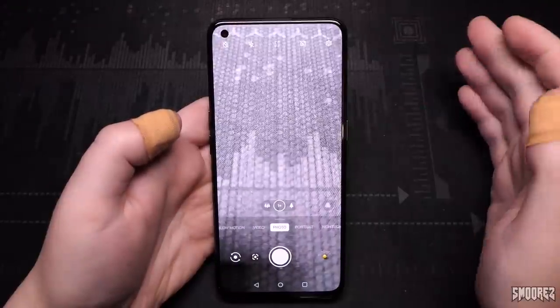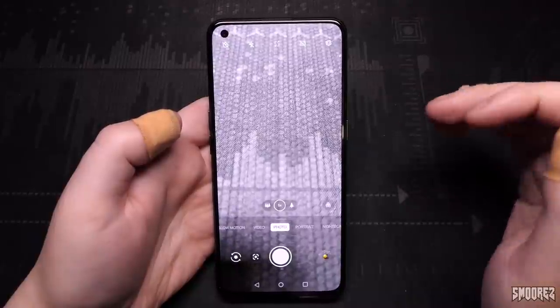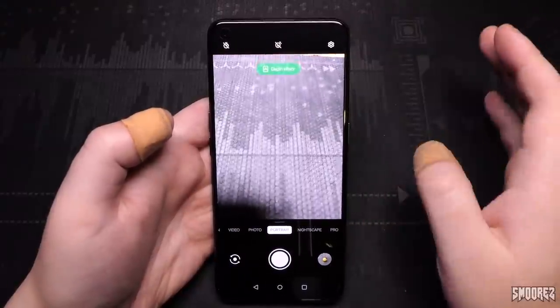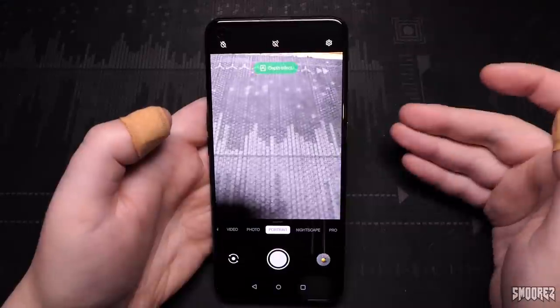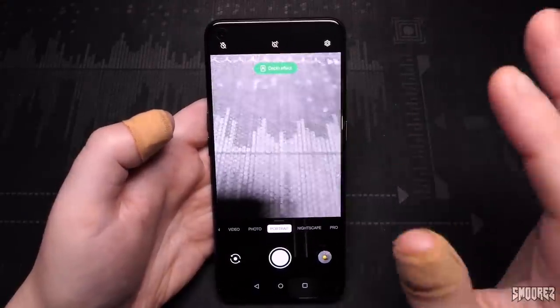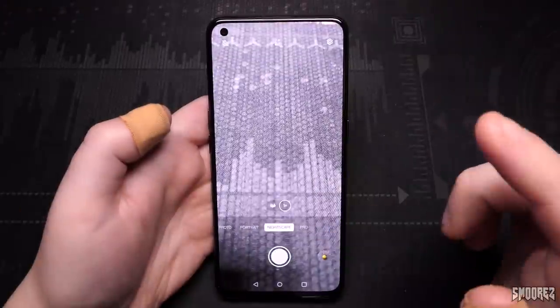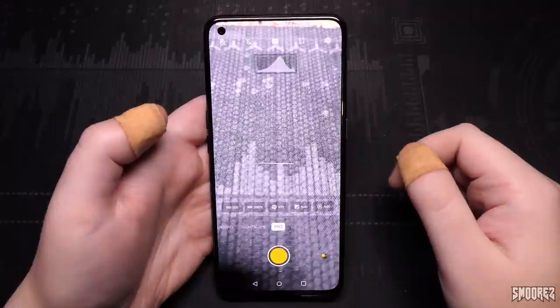Within photos, I've done most of the shots in 64 megapixel mode, some in ultra-wide, portrait, I've done pretty much everything you'll see in the camera test. Portrait mode, which does kind of work, sort of. We've got a 2 megapixel depth camera, which honestly, just use the main camera. I'll talk about this more after the camera test. Then we have Nightscape mode, which you'll see in the camera test, and Pro mode, which I never use, but it is here if you want to use it.